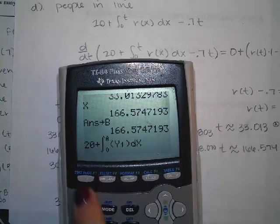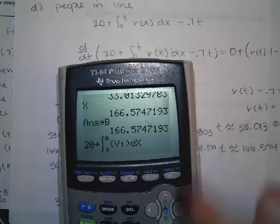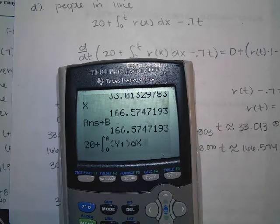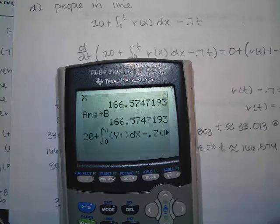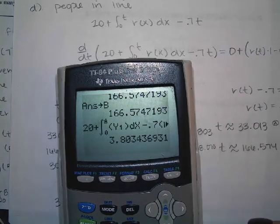Y1 is that function that I had stored right here. The reason I'm doing that is I just don't want to have to keep typing it over and over again, and this way I don't have to. So now I can do 0.7 times A. So this is me plugging in my 33 to see what my Y coordinate is right there, how many people are in line. I get 3.083. So there's 4 people in line at that time.